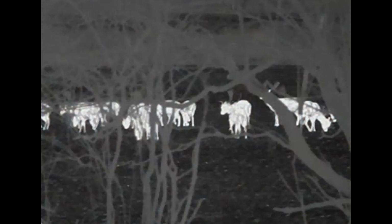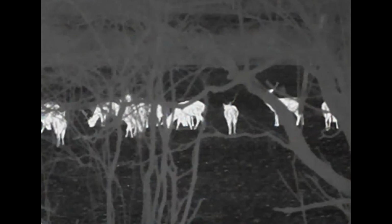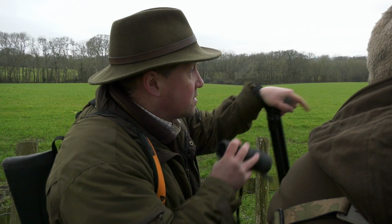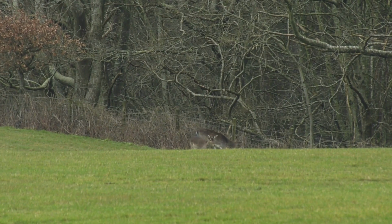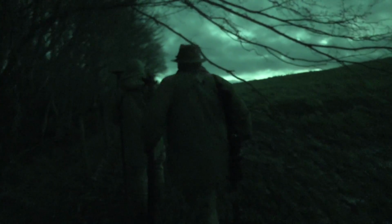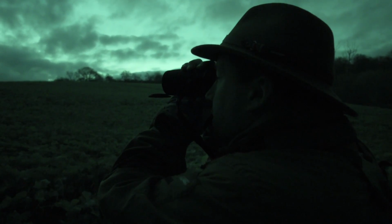Thermal is the new must-have hunting accessory. The market has never been so strong and busy, and that means choice. This morning, Roy has the chance to field test the Leica Calonox View, not to be confused with the Leica Calonox Sight, which is a thermal add-on for your scope. Roy has had his hands on his fair share of night vision and thermal in his time, and he's expecting a lot from this premium product.